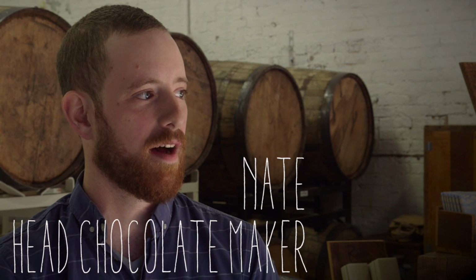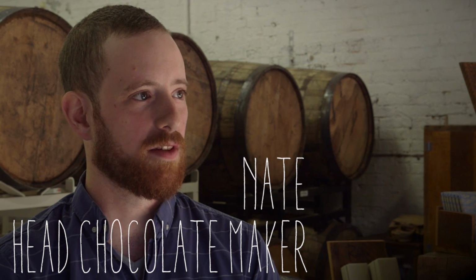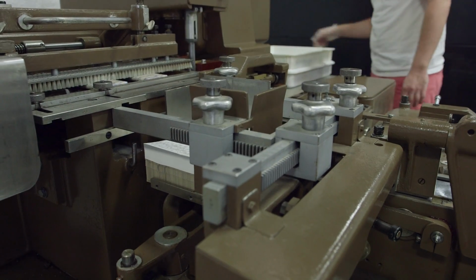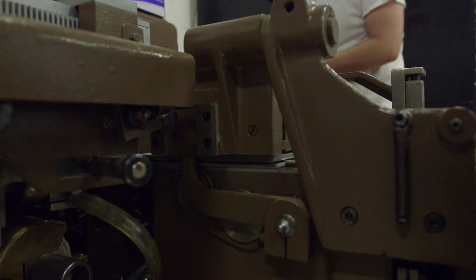I met Ryan right after moving to New York City, and he was making chocolate in his apartment. Yep, Nate was a super early addition. He was the first addition to the team. There was not a lot of equipment for small-scale chocolate. When we started making chocolate originally, almost everything was without machines.